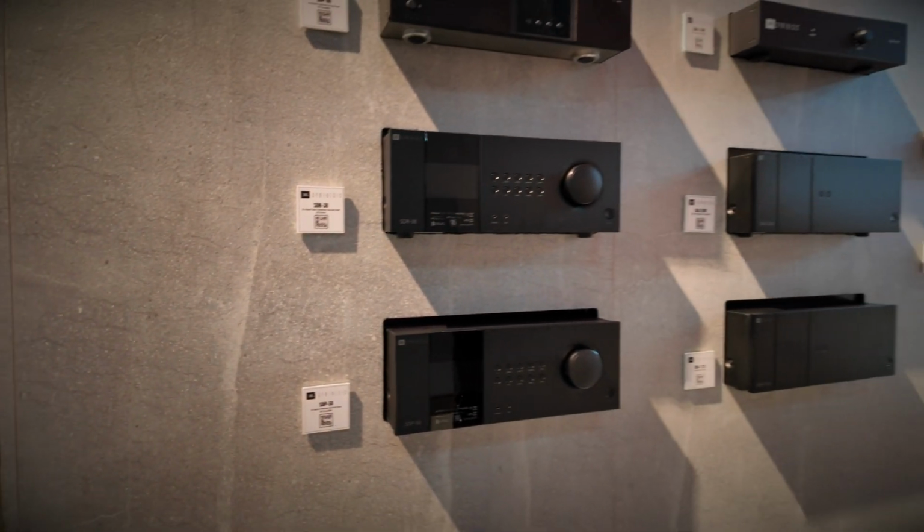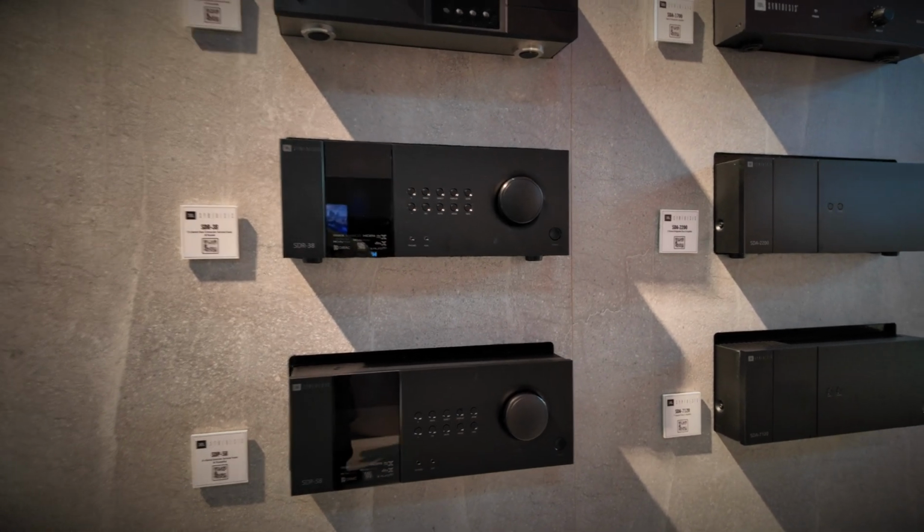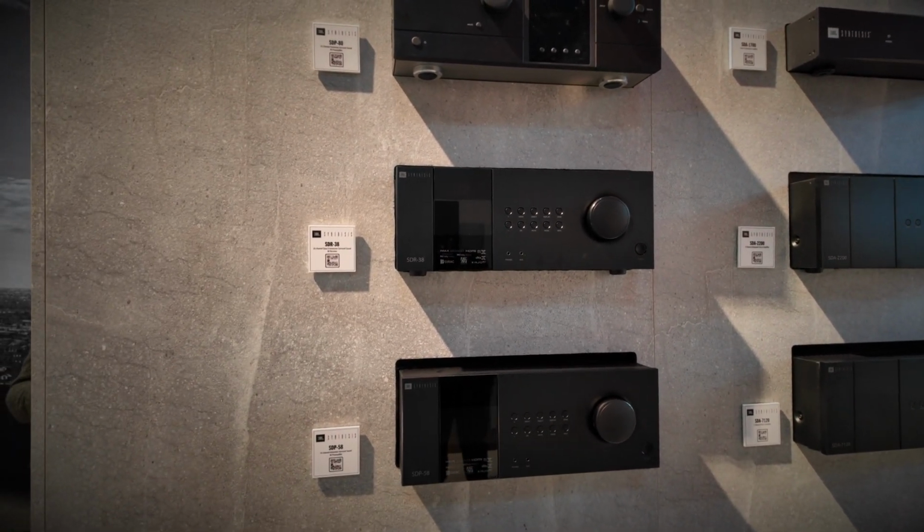Awesome. Well, we've got some gear right here. We do. So these are the electronics that were in that room. Yes. So show us what the smaller system was using first here.